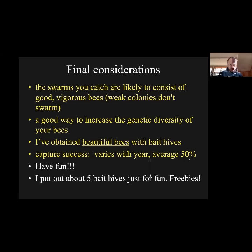And last two points, have fun. I've reached a point in my life, career, whatever you want to call it, where I put out about five bait hives just for fun. I don't need more bees. I don't try to manage a lot of colonies, but I do like to put out bait hives and have bees move in. And then I just set up the colonies and let them live in one of my apiaries. I have to put my bees in apiaries because we do have black bears. So I have to put them behind electric fences. And the nice thing is, of course, they're freebies. And if you're like me, you can't resist something that's all for free, especially if it's bees.